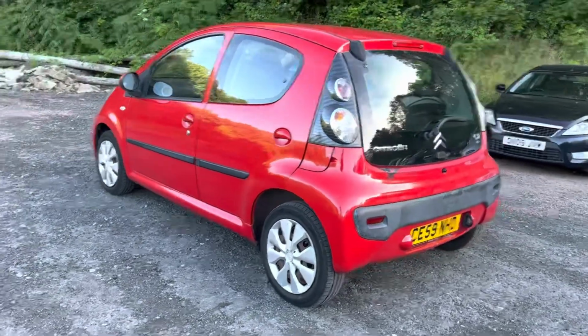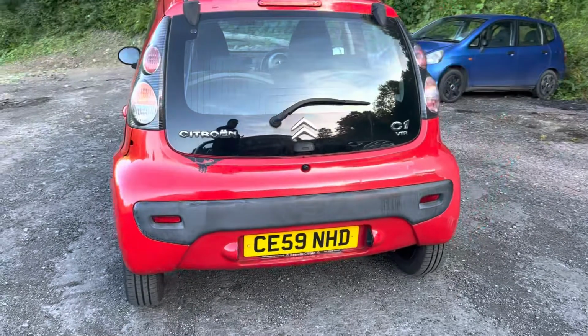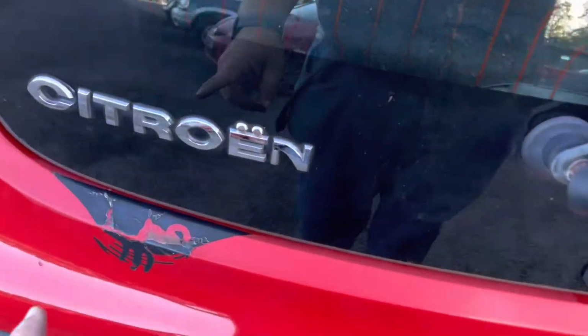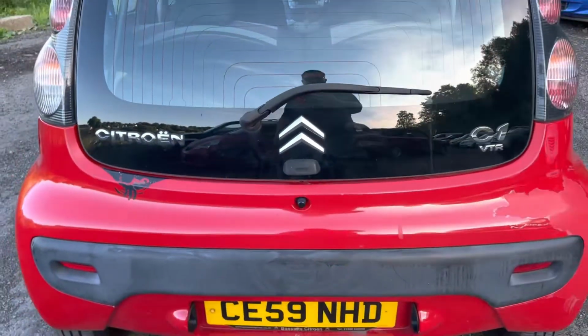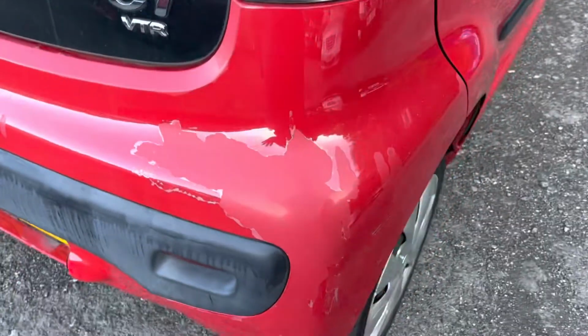Now, coming around the back of it, this is the area really that was making me want to paint the car. So let's just show you the worst bits of the car first. I don't know what's going on here. It's a sticker. It will come off. I don't know why it's been put on there, if it's covering a scratch or something, or whether someone just put it on there for effect. But that's there nevertheless. And then this corner is by far the worst bit of lacquer peel on the car.